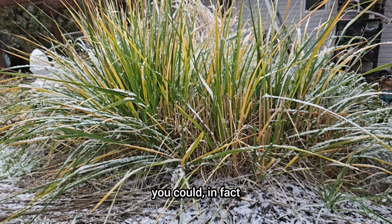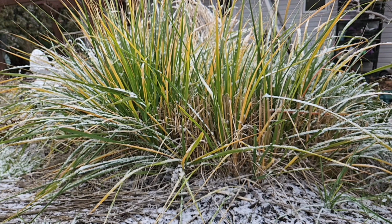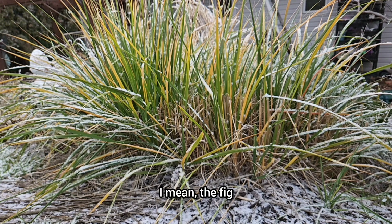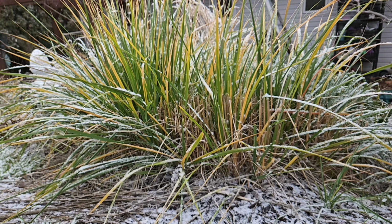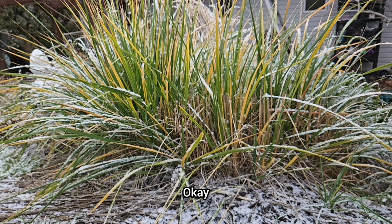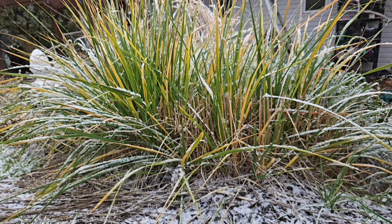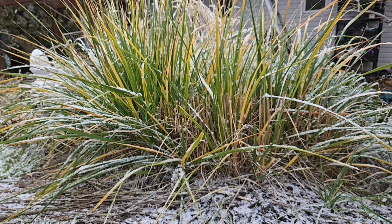And you could in fact create quite a message using these various plants. Have you got examples? I just pulled out a few. The fig represents argument. So if you give a fig plant to somebody, you are starting an argument? It could be taken that way. And the peony stands for bashfulness. Just any peony? Apparently. I suppose a tree peony would be really bashful. And not surprisingly, the oleander's message is beware. Of course, because it's poisonous. Yes, don't be putting that in your mouth.